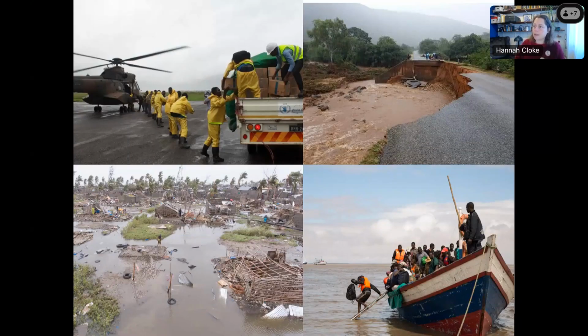If you can't get aid to people in villages who have suffered from a tropical cyclone or from a flood, then that's a big problem. And working out where those evacuation routes are, where those routes in to help people afterwards are, is really important ahead of time. So lots of damage, lots of destruction.